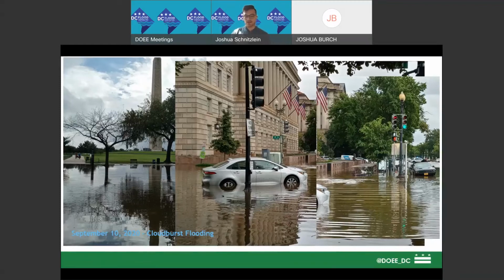It wasn't like an Ellicott City or a Houston flood, where it was millions and millions of dollars of damage, but I just rode my bike out here, and this was the flooding that occurred in residential areas. You can sort of see nobody was expecting this on September 10th of last year, and it happened anyway. And there are pretty striking photos.